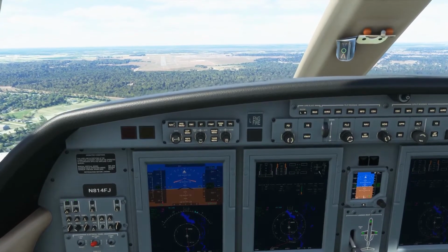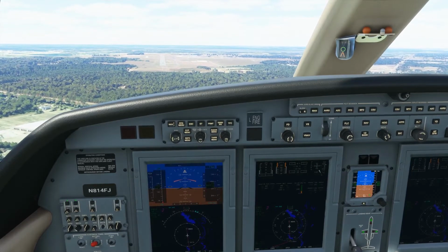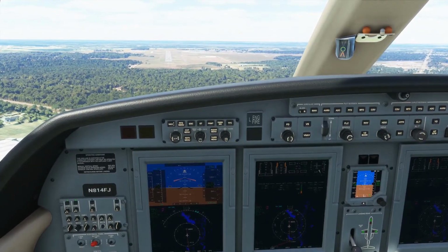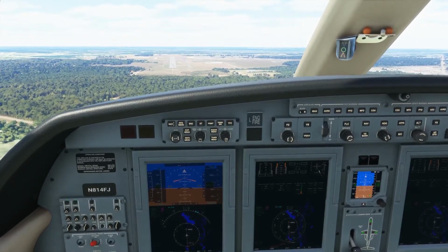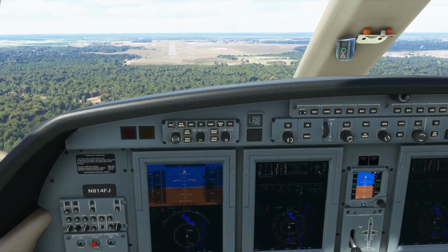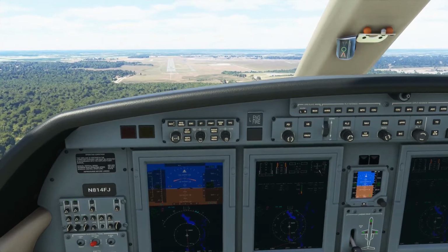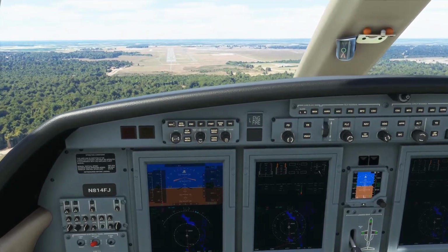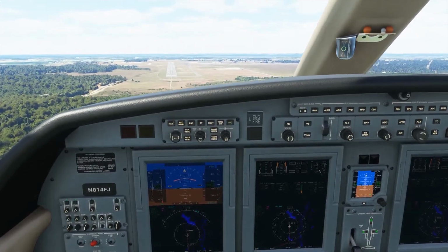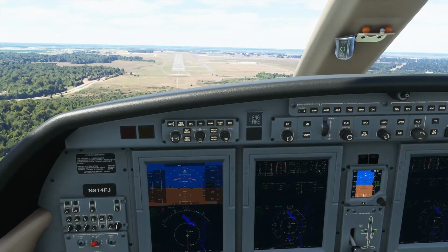Oh, my favorite part of the trip. I love final. A little wind bumping us around just a tad. Back on the power some more. Oh, bump. I hear you. 500 feet. Alright, we must be going through a wind layer or something there. Our speed really dropped off. Let's get the speed back up just a tad.